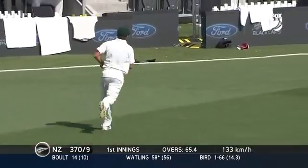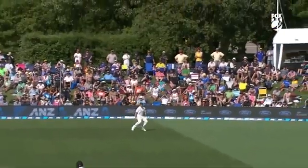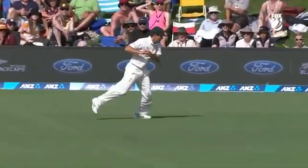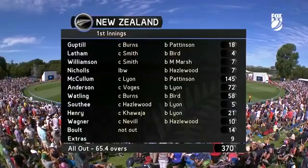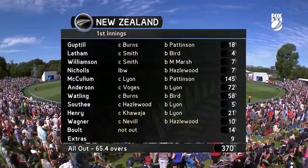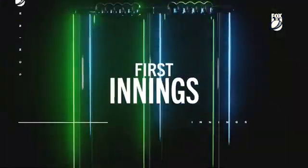Back and taken. Well, that wasn't easy to see. Even Joe Burns had the sun in his eyes. Watling tried to go the other side this time. Timed it well. Initially, it looked like it could have been going over the head, but safely taken. 145 for McCullum, the fastest ever Test century. 72 for Anderson, who looked really good. Watling 58 and Henry 21 as well. 370 runs on the board.